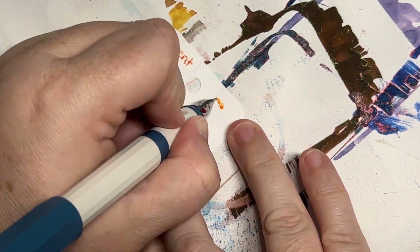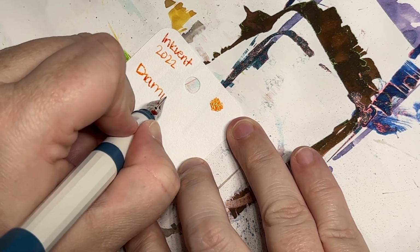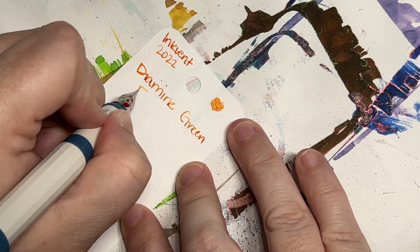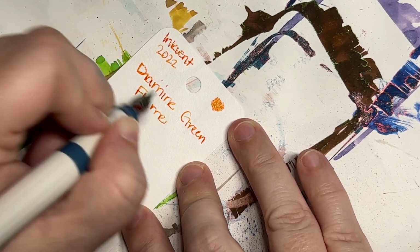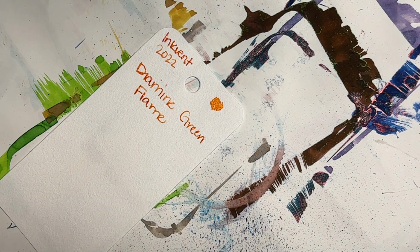Looks like it has really nice shading. And we will wet our brush and then clean it off.